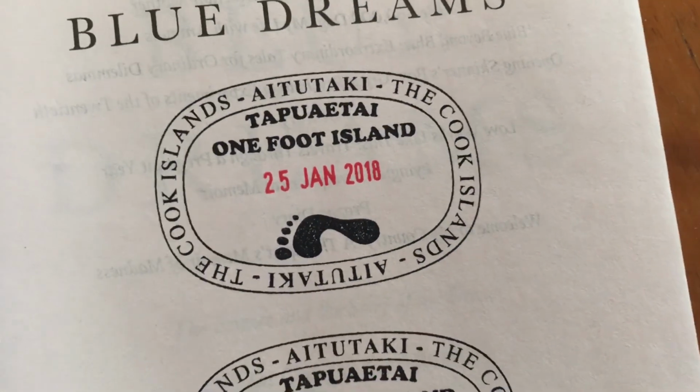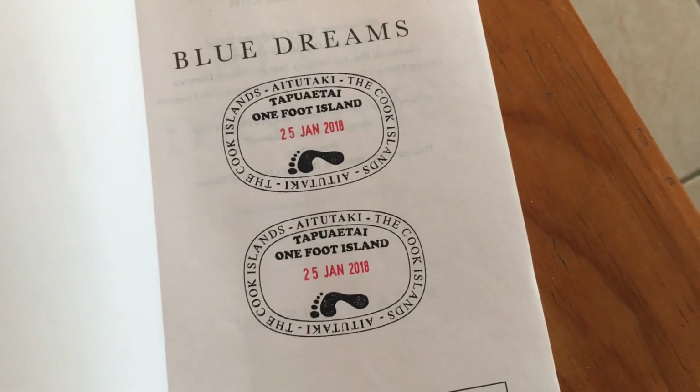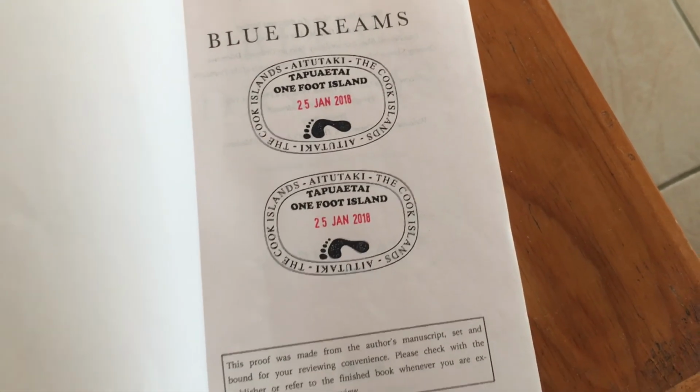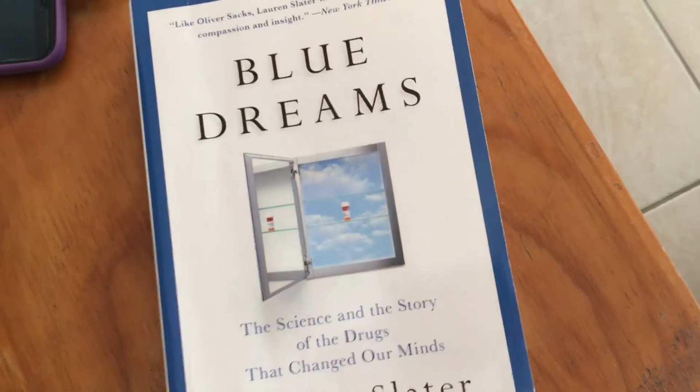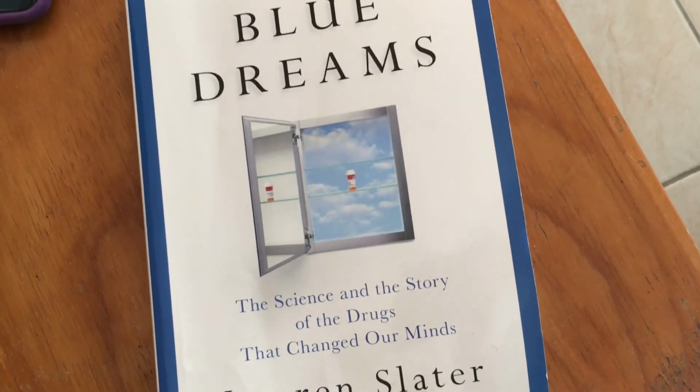Most people receive the novelty stamp of One Foot Island on their passports as a souvenir. I had to conserve my passport pages because I use them so fast. So instead, I asked for the stamp to be placed on the book I read on this trip.